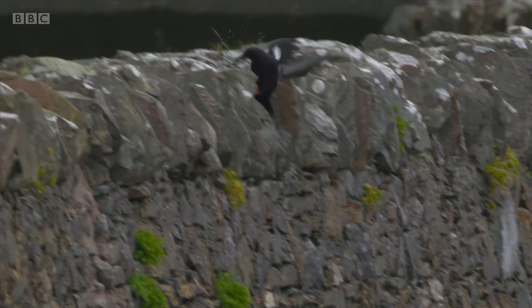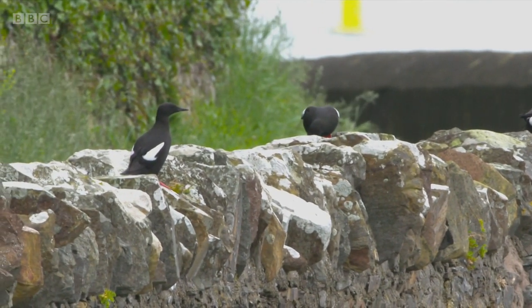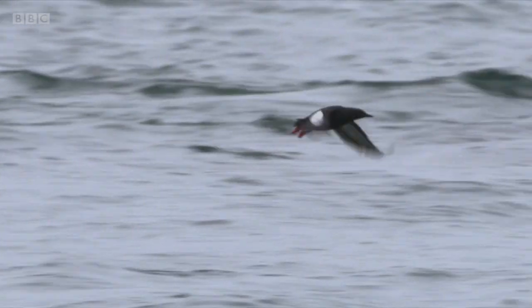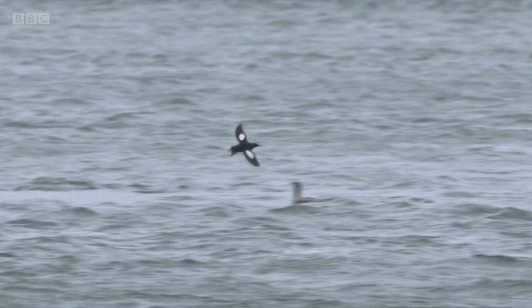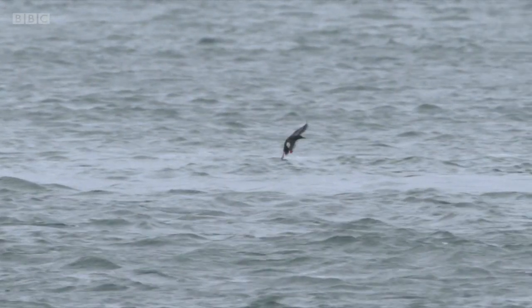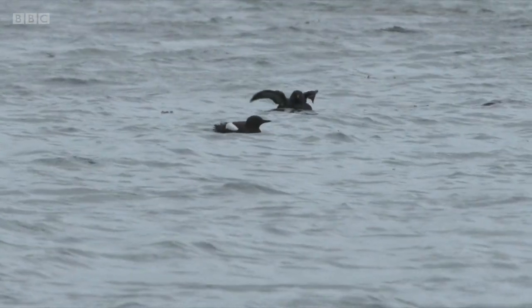And unlike the common guillemots, they're much rarer birds. There's a whole bunch of them out there now. I've been watching them heading out about 20, 30 metres into the loch and diving down. Now there'll be plenty of crustaceans, but primarily fish, that's what they're after. And it's thought that one species in particular, butterfish, makes up the majority of the black guillemot diet.